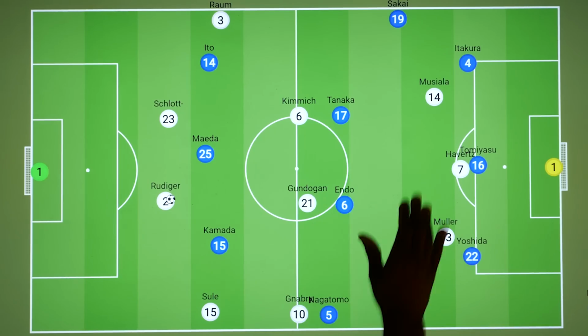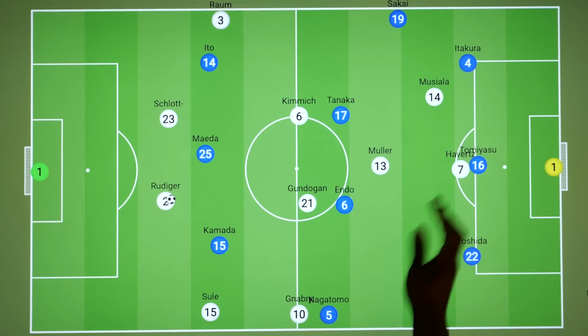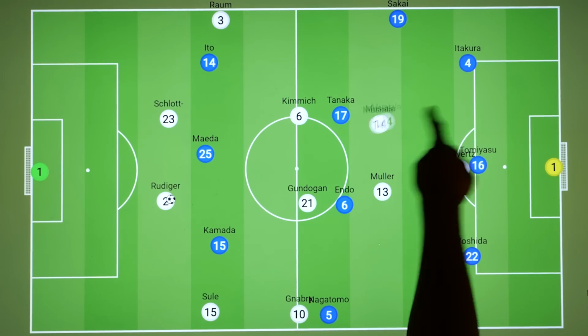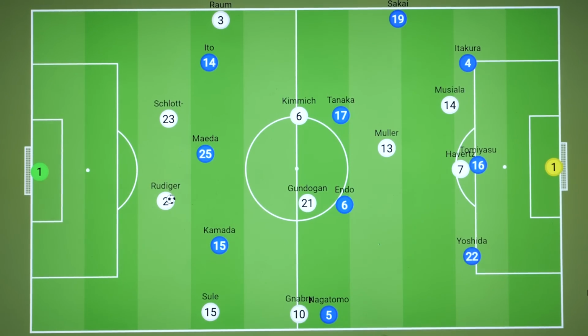Japan's shape also now meant they were much more vulnerable in the midfield, as they only had a 2, so Germany could either play with a 3 or a 4. But Japan also quickly adjusted to this.